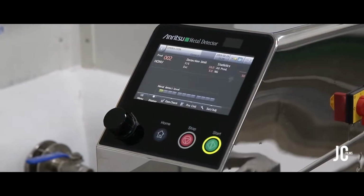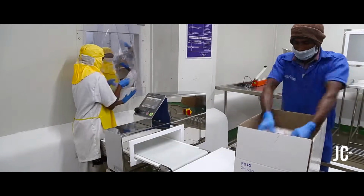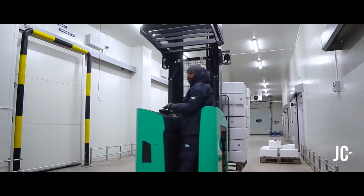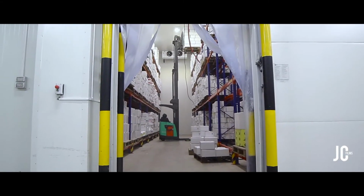These individually packed bags are then passed through a metal detector to check for any metal contaminants. After passing through the final quality check, the individual packages are labeled, master packed, and stored in the cold storage at -20 degrees until they are ready for shipping.